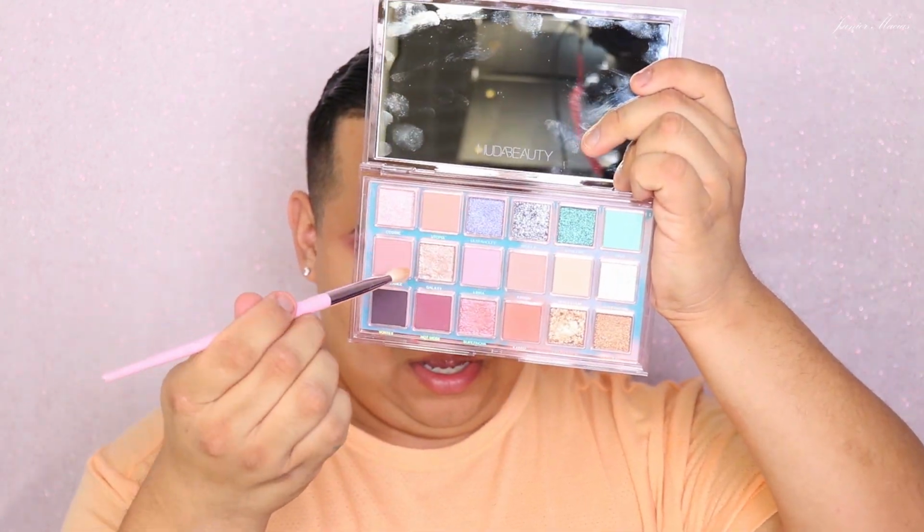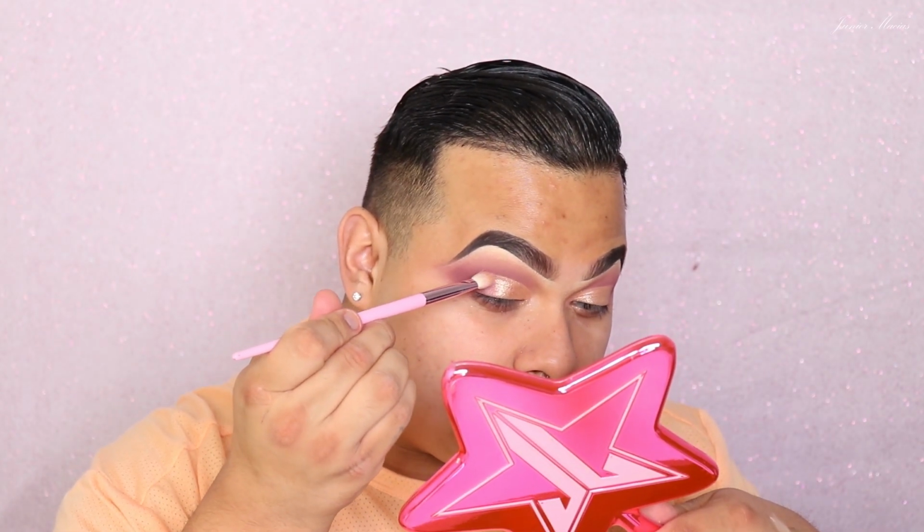And this palette is really pretty. It blends like a dream, no lie. I mean, it is pricey, don't get me wrong. $67 for this. She's coming for the money. Now what we're gonna do is take this Off Balance shade, guys, right here. It's a lighter muted purple shade. We're gonna put that on the outer corner just to have that transition effect.